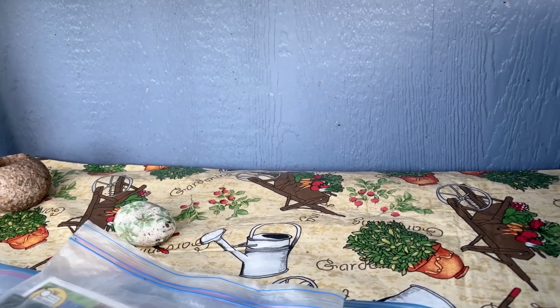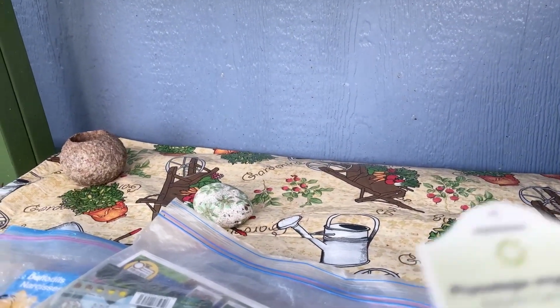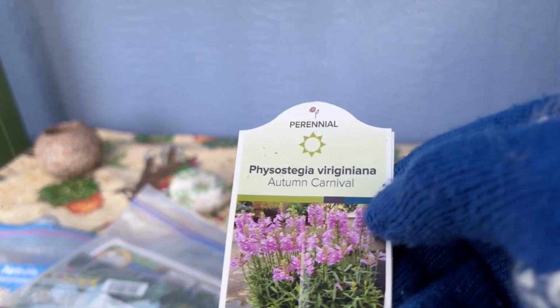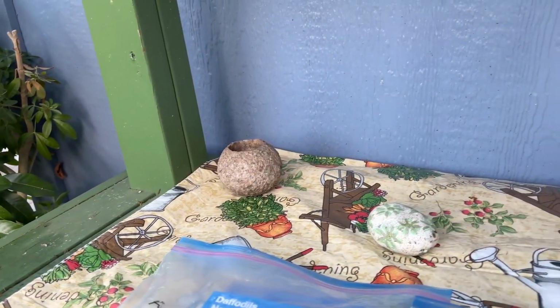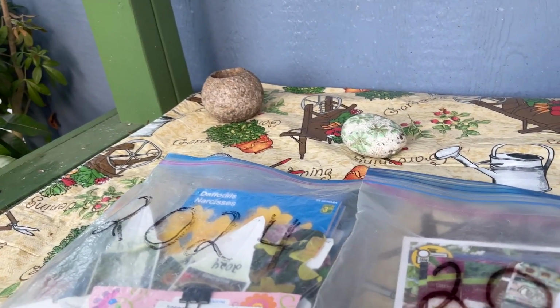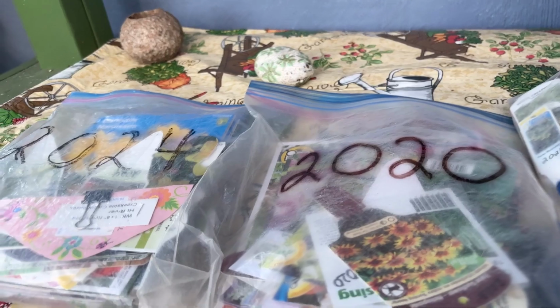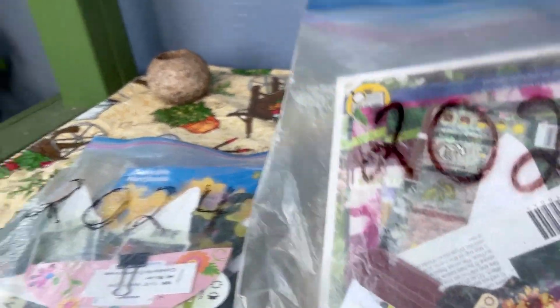Oh yeah, here's the thing. This is an autumn carnival. Is this the obedient plant? Anyways, there's just all kinds of different tags in these bags, and they're kept safe. I keep them for years. I have many perennials, and I cannot remember where they're all planted off the top of my head. So the bags are a really good way to organize.